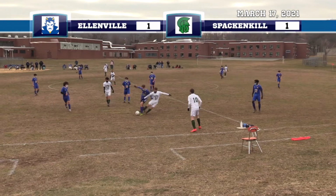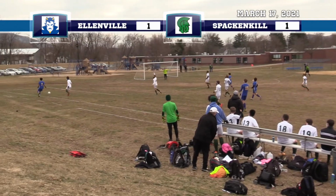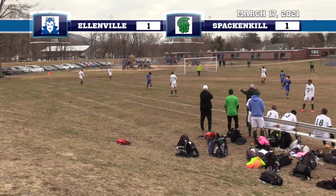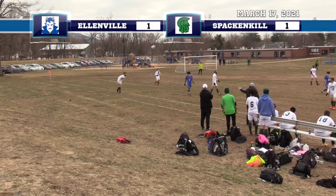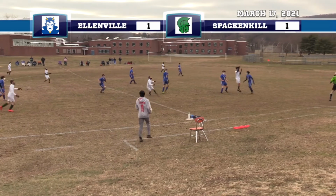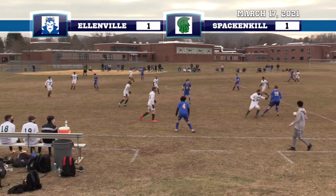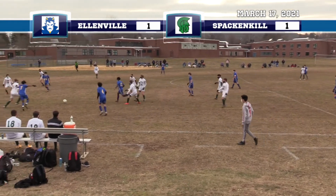Spackenkill striker is offside right now. The 4, if they can get the ball to him, but they can't. And instead, Ellenville pings the ball down the wing. Number 7, Kashar can't quite get to it in time to keep it in. It's a good flick, but can't find anyone except Ibrich. And Guba. Islam gets the ball back off of Guba.